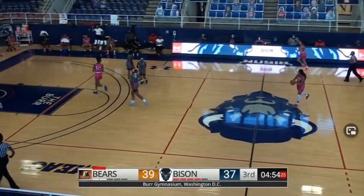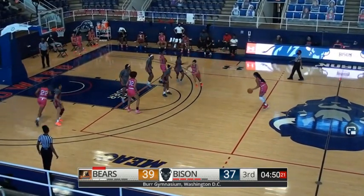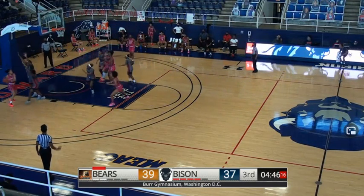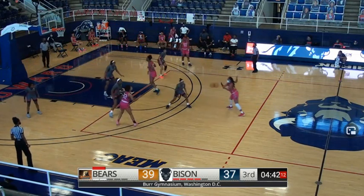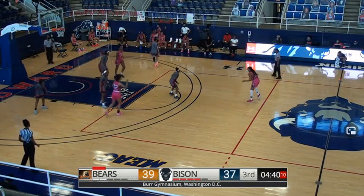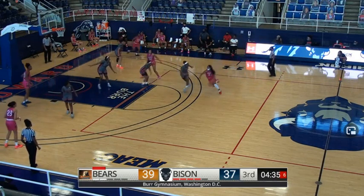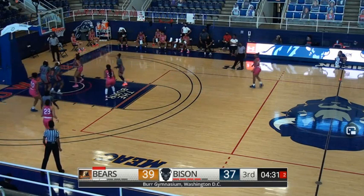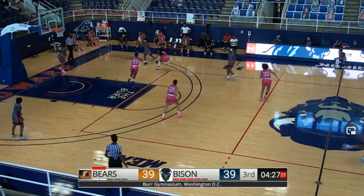Harris bringing it up. Looking to set something up. Passes over to Jayla Thornton. Jayla Thornton passes it. Marsh has it. Marsh back up top to Harris. 9 seconds remaining on the shot clock. Harris still has it. Harris passes inside to Manette. And that shot is, ooh, good. Wow, the nice little drop in.